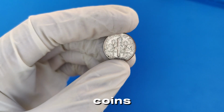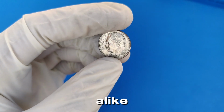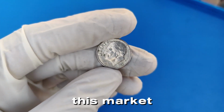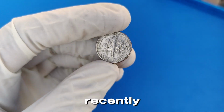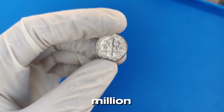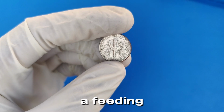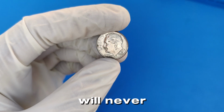The market for error coins like the 1989 D dime has exploded in recent years, with collectors and investors alike willing to spend top dollar for a coin with the right mix of rarity, condition, and error features. Let me give you a breakdown of what makes this market tick. Take a look at this. A 1989 D dime with a double strike error recently sold for $11 million at a major coin auction. That's right, $11 million. Now, why does this happen? Well, error coins like this are incredibly hard to come by, and when they do surface, they create a feeding frenzy among collectors. Why? Because these are one-of-a-kind coins that will never be made again.